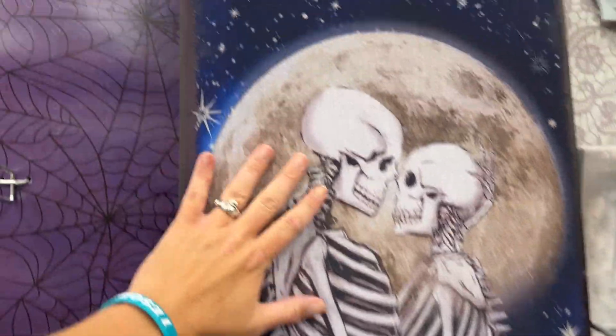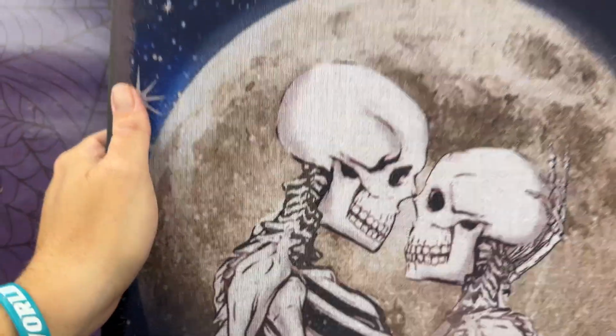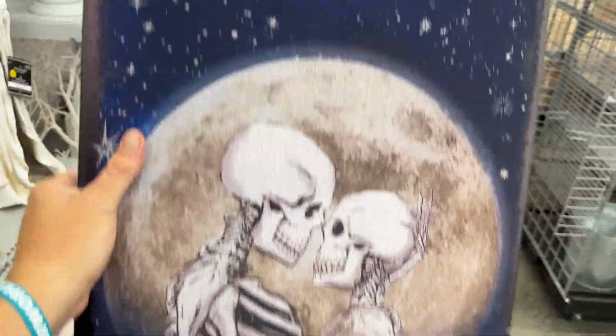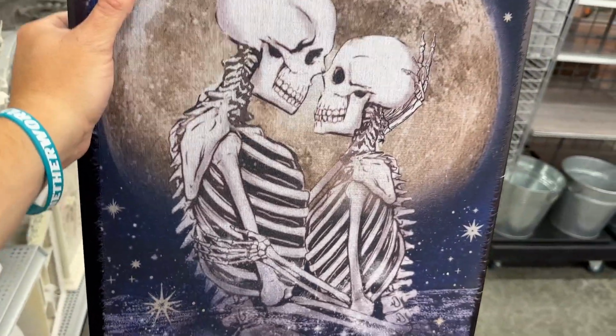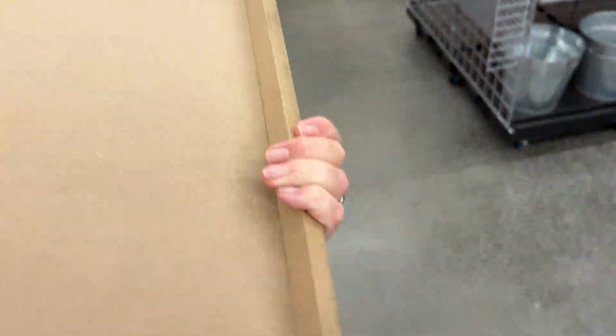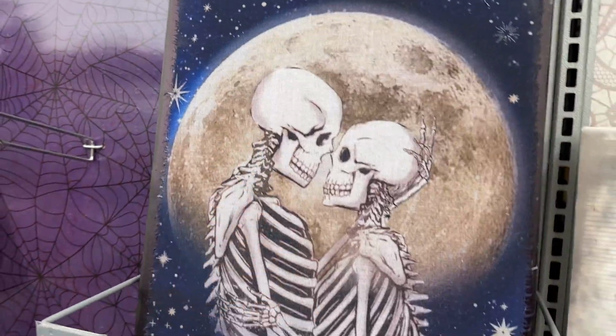This is wonderful. This is like a fabric that's just been glued to a wooden sign. You can kind of see. It's got a good finish on it. I think they probably spent maybe $6 in Mod Podge gluing this thing to this. But I love the print. The print is gorgeous. Love the moon and the stars. $60? Starting to rethink how cheap this thing looks all of a sudden.